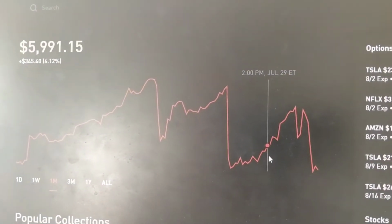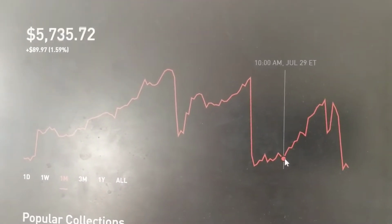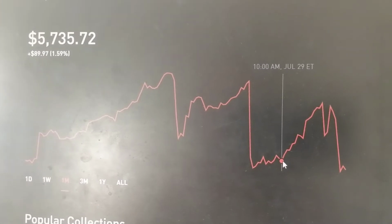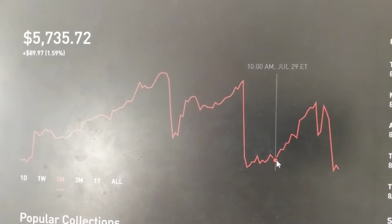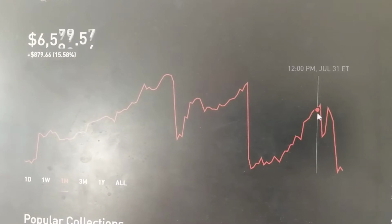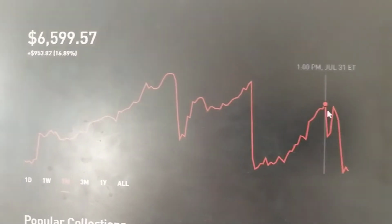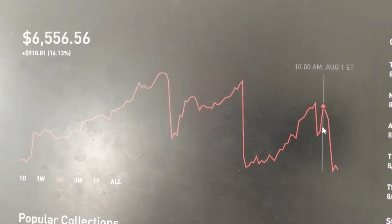And then for this week, we're just making this all back here. The week started on the 29th and goes through today. Today's the last trading day of the week, Friday, August 2nd. So we started at 5,700, which we finished last week at, and it's been up, and then got back up to around 6,600. We had this drop off right there for no apparent reason. I think this was yesterday.